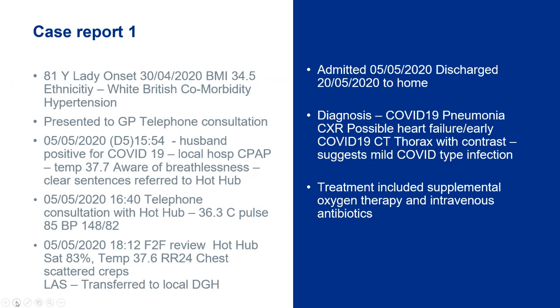The reason I'm mentioning all of this is because we mustn't forget about silent hypoxia. A patient may appear well on the phone at home, but do feel the value of assessing them and seeing them. And you can see from the timeline that she deteriorated over a matter of hours. She was subsequently treated in hospital, was found to have COVID pneumonia, and had some O2 therapy and was then sent home. Next slide, please.